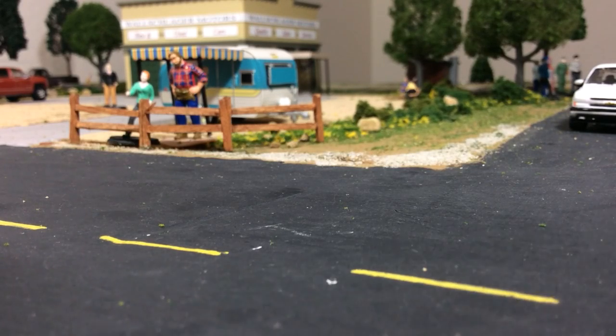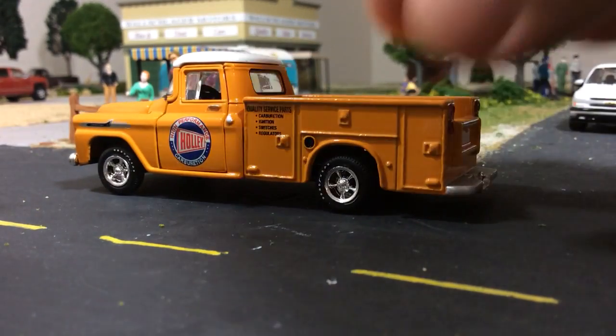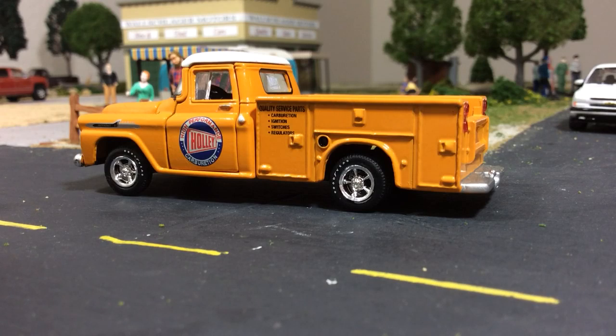Another brand that a lot of my viewers like, and I think some of them get upset when I speak negatively of this brand. But this is M2. Now, this, in my opinion, is one of their better castings, the Apache, especially with the utility box. But I'm going to stand by my opinion, and I'll double down on it. I think M2 is kind of weak. The detail's good.